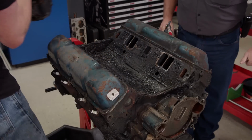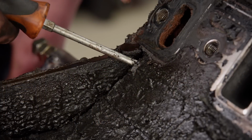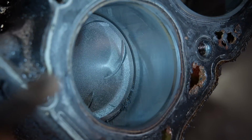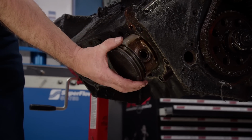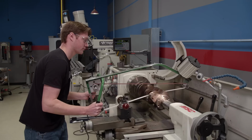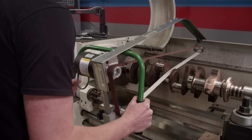Look at that. Under the intake manifold, it looked like the bottom of a charcoal grill, and the valve train was just as crusty. On the other hand, the cylinders and the piston skirts weren't too bad. There was a good foundation for a rebuild somewhere under all those layers of carbon deposits. Little ridge on the top there. Yep. We decided to reuse the stock crankshaft since the journals were still round and in good shape.